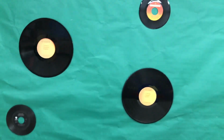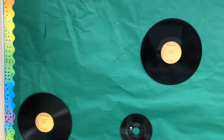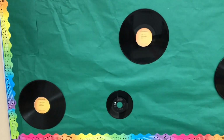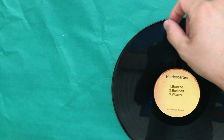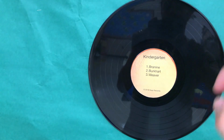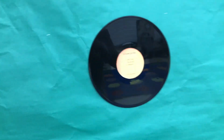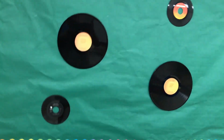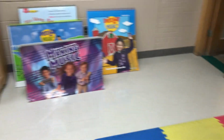Now what I'm going to do with these is, once I have lists, and actually I just got the list today so I could really start on this tonight, is I'm going to write all in silver on the record all the names of the class. If I write really small, I think I can get all the names on the record of these 3 classes. So that is a little project of mine, and it'll look really cool at the end of the day. So this is the Munson music board.